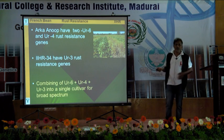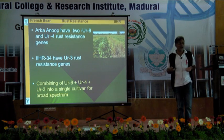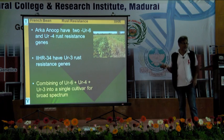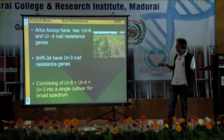Now we have almost come out with a variety. So this is an advantage of molecular markers. People thought that people are using molecular markers just for papers. So maybe within 1 year this variety will be released with 3 genes in the background, Ur3, Ur6 and Ur4.